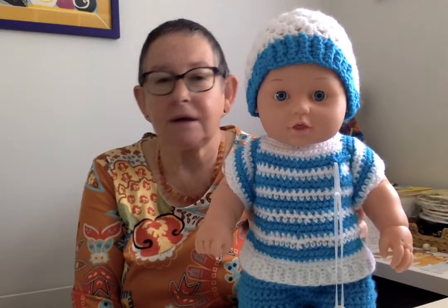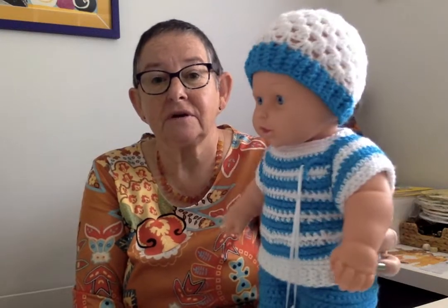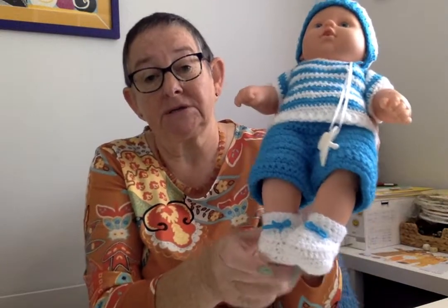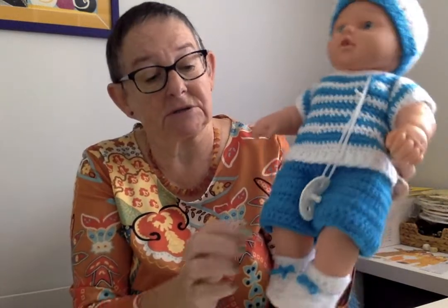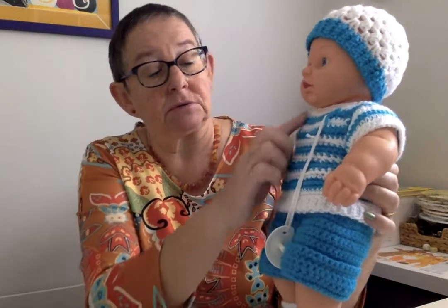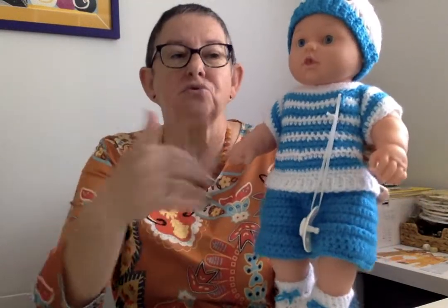And it was just, I couldn't get over how like Michael, even that profile, the side profile of him, it was just so like him. Anyway, he's got booties and ties. He's got longer shorts with turn-ups. And he's got a striped jumper. So it's all coordinated on this one. And then he's got a hat because he's got no hair.